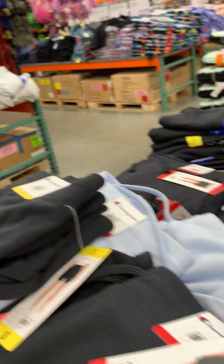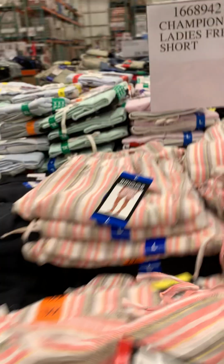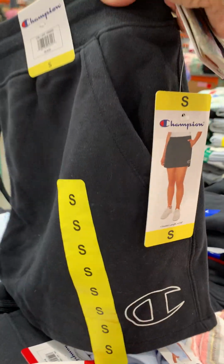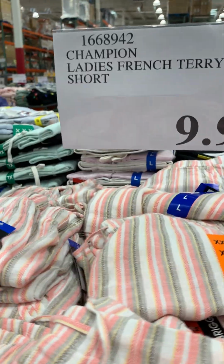Oh, these are shorts. Oh, ain't that cute? Look, little shorts. $9.97. Oh, these are shorts too. All these little shorts, you know, for your young ladies. All shorts, $9.97. Okay.